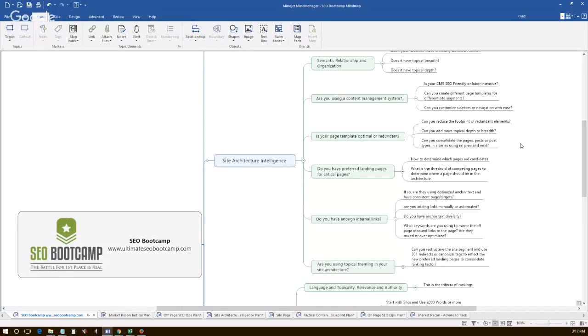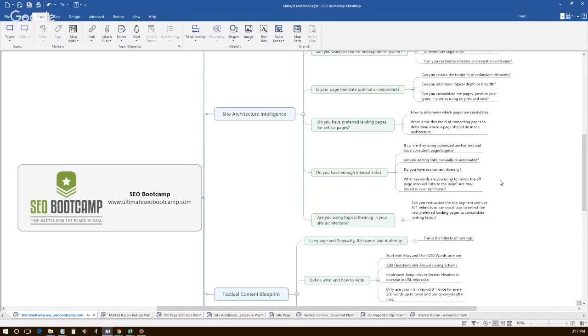Let me see here. So we had talked about the internal link structures. I wanted to go through each one of these, but you can see there's a lot of information here.